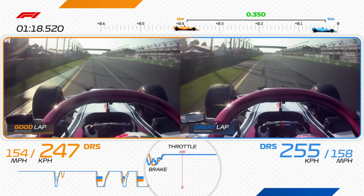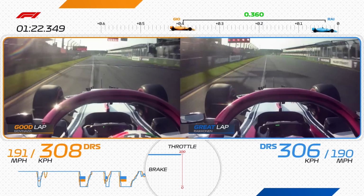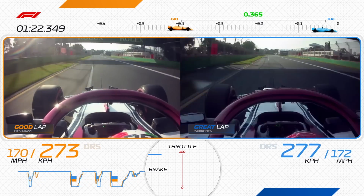There'll be sweeping changes to this Melbourne Albert Park circuit for 2022. It's going to be fascinating to see how drivers and teams cope with maximising the layout.